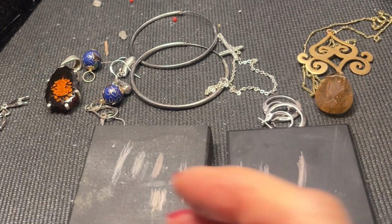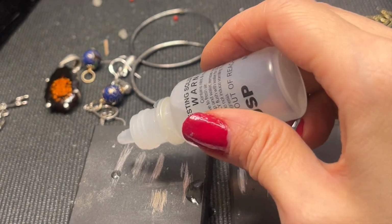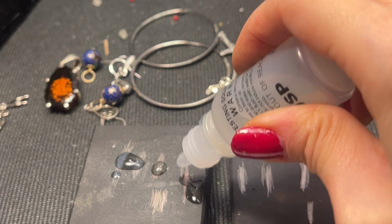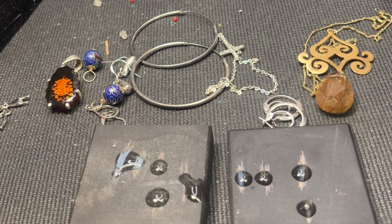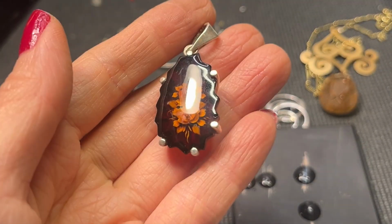Okay guys, so we're going to take the 18K solution, and if the lines turn bright blue, whoops, then we have sterling on our hands, and if they do not, we do not. So let's see what we have here. Okay. Ooh, guys, so this one's sterling, and this is beautiful.